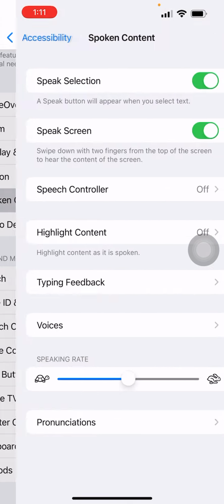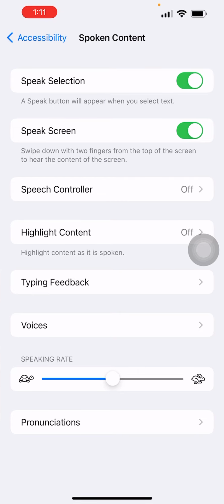So you go to spoken content, and on spoken content, you have two buttons that I want you to have on: speak selection and speak screen. When you have those buttons on, that will immediately prompt this little button that you have in here. And that button is what you need to be able to read whatever you have on the screen. So speak selection is the first option I showed you. I didn't show you how to do the speak screen. So speak screen is pretty much the same. But before I go there, so these are the buttons.